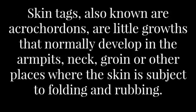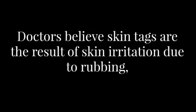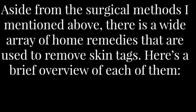Skin tags, also known as acrocordons, are little growths that normally develop in the armpits, neck, groin or other places where the skin is subject to folding and rubbing. Sometimes, skin tags grow on the face, usually on the eyelids. Doctors believe skin tags are the result of skin irritation due to rubbing, but a new study has shown that people who have skin tags carry the human papillomavirus, the same virus that is responsible for causing warts. Aside from the surgical methods I mentioned above, there is a wide array of home remedies that are used to remove skin tags. Here's a brief overview of each of them.